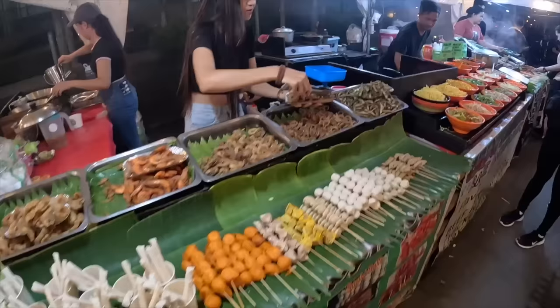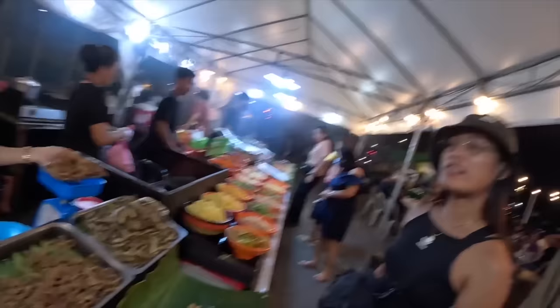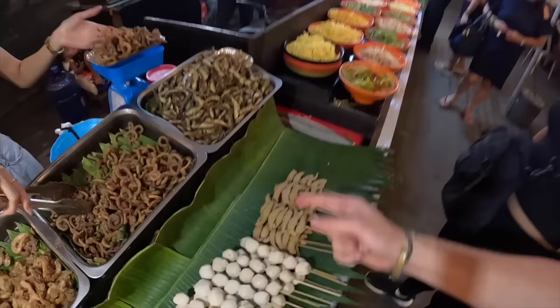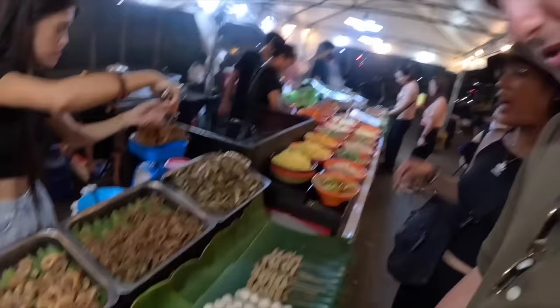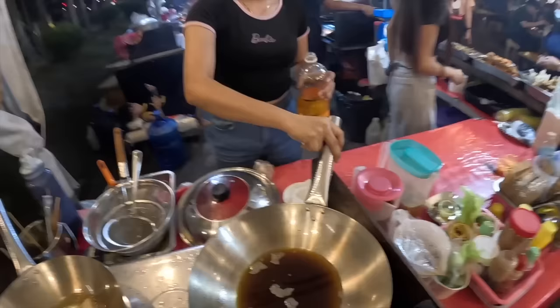Uh-oh. What's this? Chicken intestine. Oh, we love that. They fried it. And then sardines. They fried it as well. With more fish balls, sweet balls. And they have the grilled eggs. Oh, nice. Okay. Sweet. Look how busy it is, guys. So many people here. Oh, can I drink that? Can I drink it?